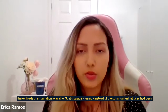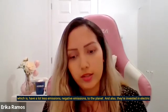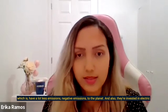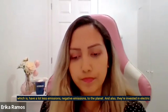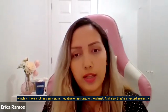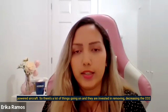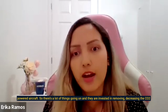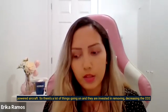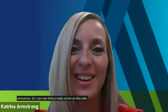It basically uses hydrogen instead of the common fuel, which has a lot less emissions, negative emissions to the planet. And also they're investing in electric powered aircraft. So there's a lot of things going on, and they are invested in decreasing the CO2 emissions. So I can see Airbus really active on this side.